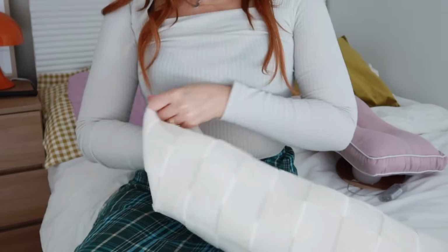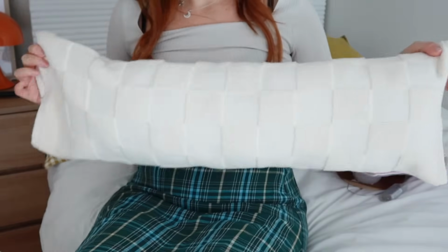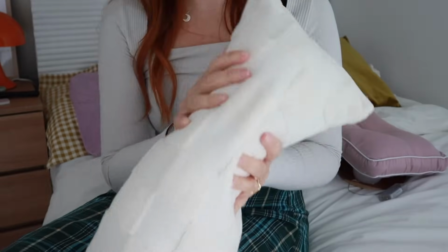Once you've finished stuffing your cushion, you can then sew the open end shut, and there you have it, a completed lumbar pillow.